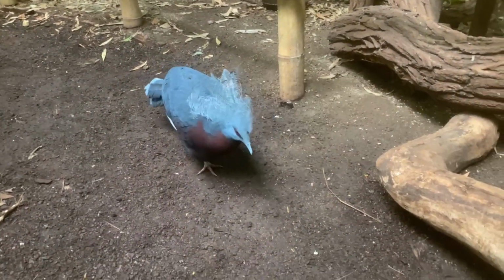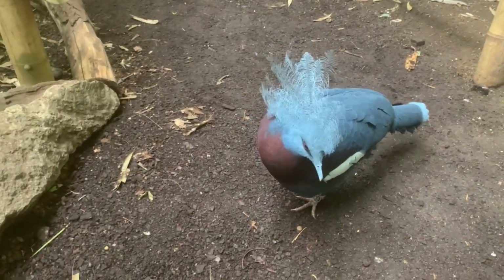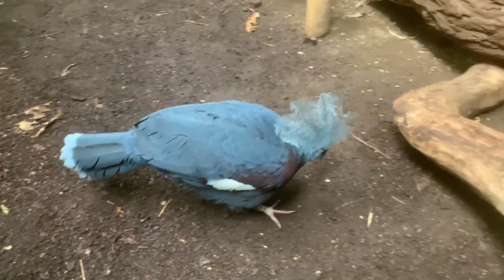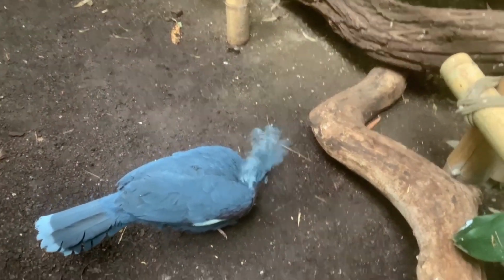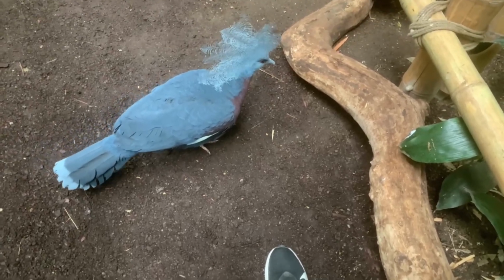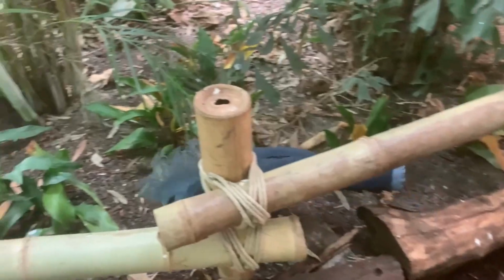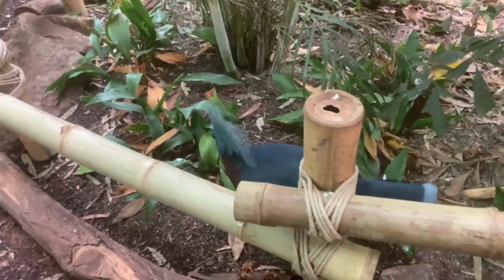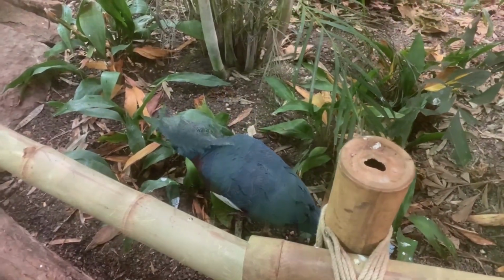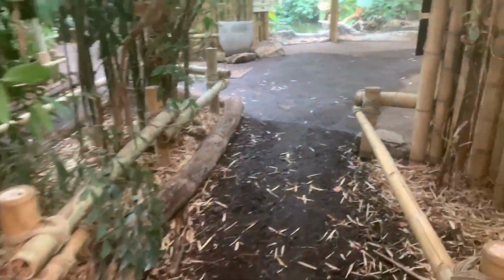Here again we see the Sclater's crowned pigeon, and they are very tame. Don't step on them. So I put my foot next to them, but you shouldn't hunt them. No? Just enjoy them in peace. And then they enjoy you too. So we saw a couple of other birds, but by far not all species. We did hear a lot more species. So we enjoyed the nice walk.